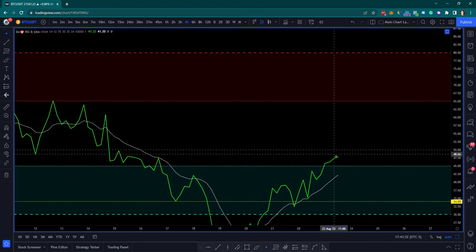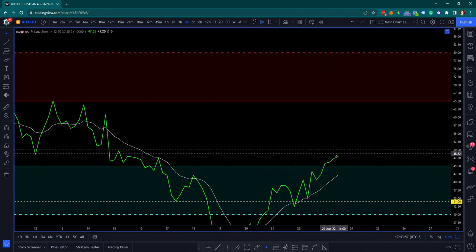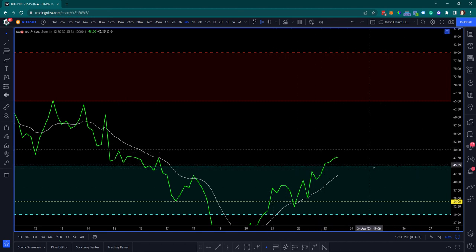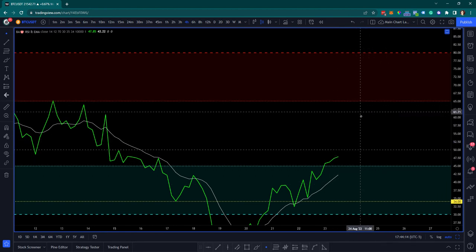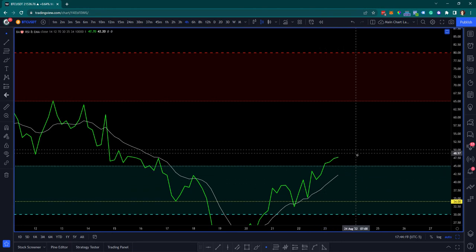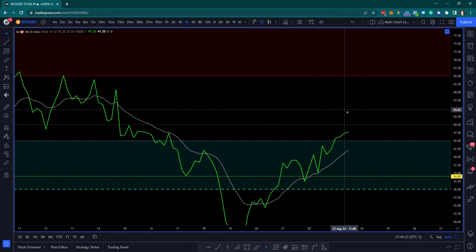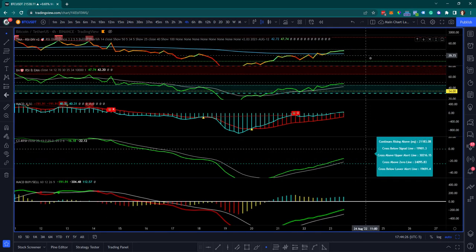People do love it when they see the 50 cross, and that's why there are fakeouts in this zone. So you have to have tight stops or very loose stops. Tight stops with high leverage, loose stops with low leverage. That's kind of how I like to operate, not financial advice. But if you see the RSI cross above the 50 and sustain itself, like you see the slow moving average actually cross the 50 with the fast moving RSI, it's more indicative of a positive result.